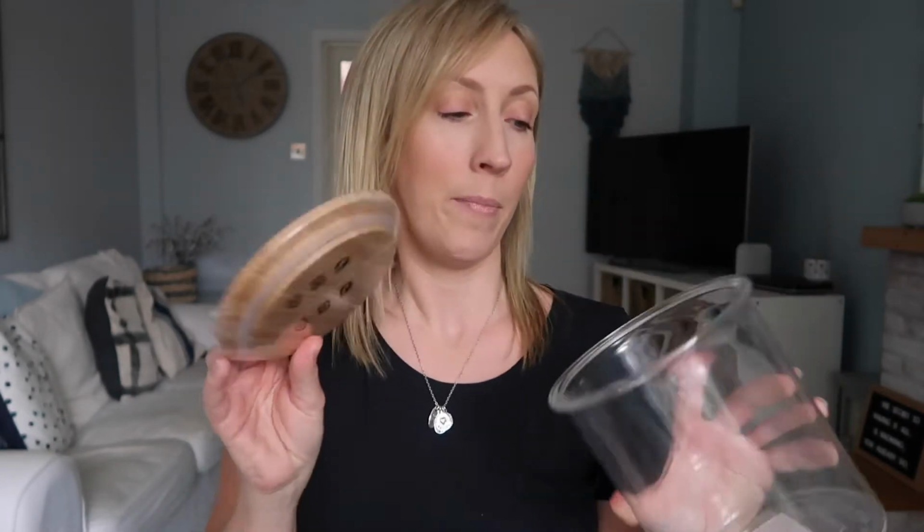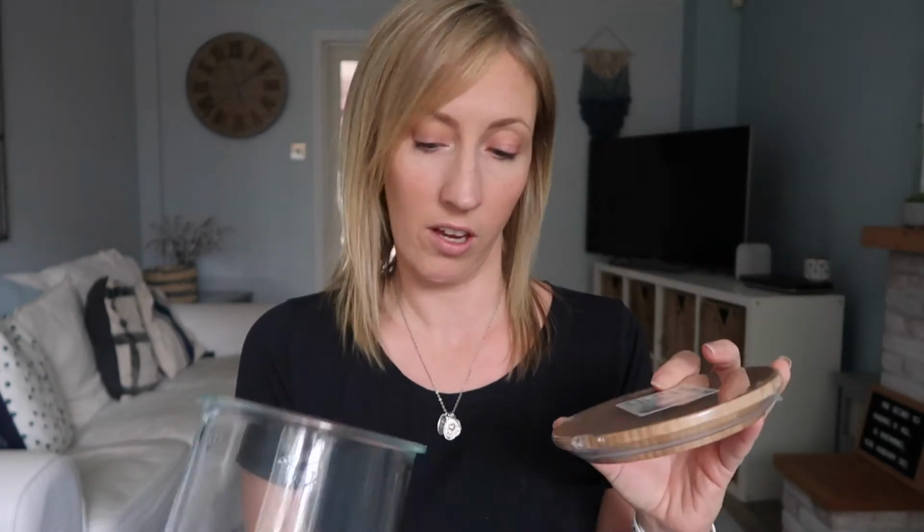I picked up another jar and another lid. It kind of matches with what we've already got. It's part of the IKEA 365 Plus range. I basically didn't have enough jars. I needed an extra jar to put on my shelves in my kitchen, so I picked one of those up while I was there. Should we get onto the more decorative goodies now?